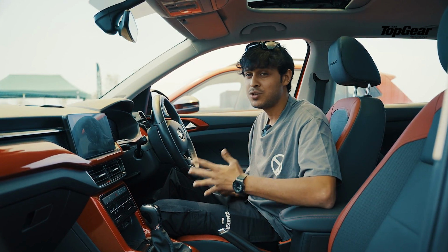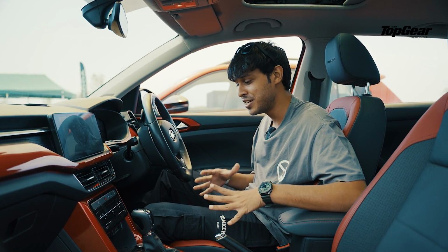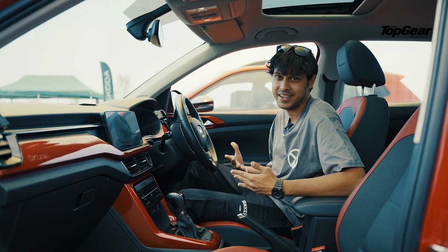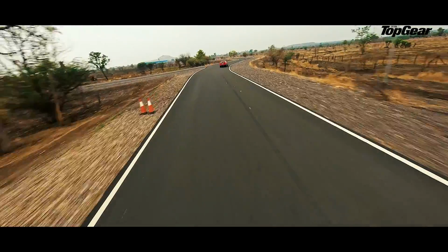So yeah, do let us know in the comment section below, what do you think about the Monte Carlo's inside? I actually do like it. I do think that it's a tad bit too red for me, but hey, it's totally up to you. If you like the red, this is the car for you.